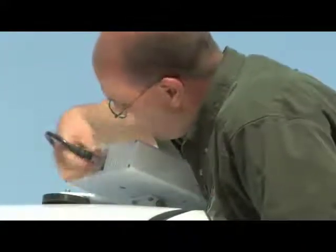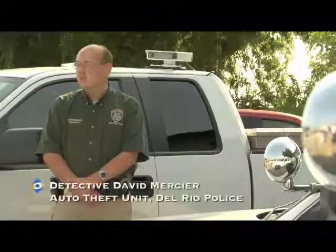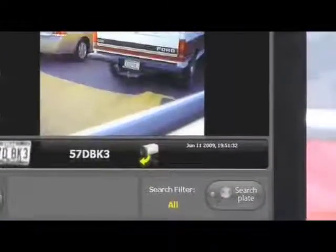The AutoVu system we have installed on our vehicle consists of two cameras that are magnetic mount, and they mount on top of the vehicle. Those cameras are connected to a laptop, and the laptop is running the AutoVu software. The install of the AutoVu system is fairly easy. You can explain it to an officer in about 2 minutes, and they can then do it on their own after that.